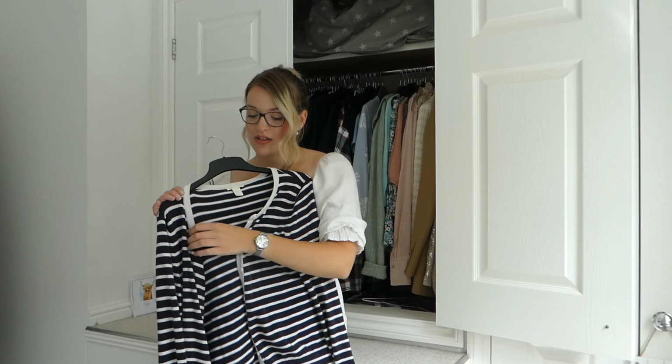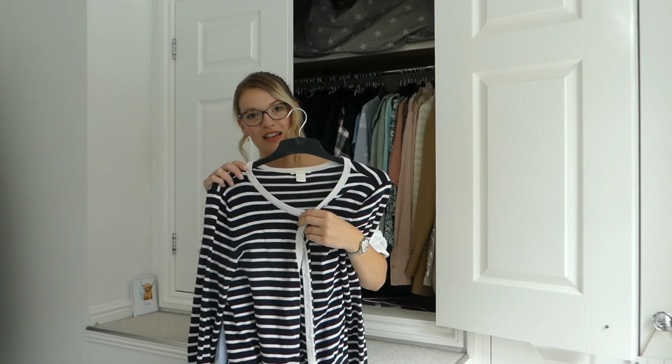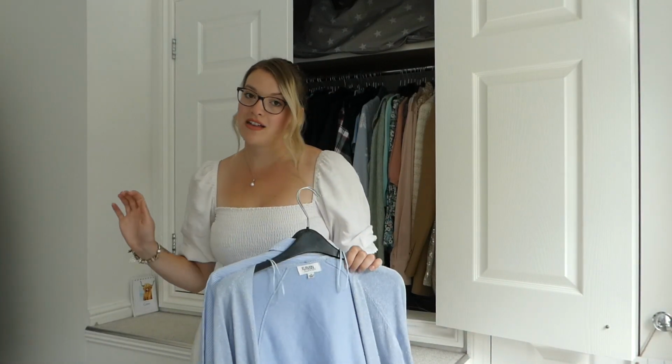I think it's a really good staple to have. I think this will look really nice with a shirt, a collared shirt underneath it and the collar sticking out. But yeah, I think it's a really good old money style piece, which I'm loving the old money style at the moment. So that is staying.